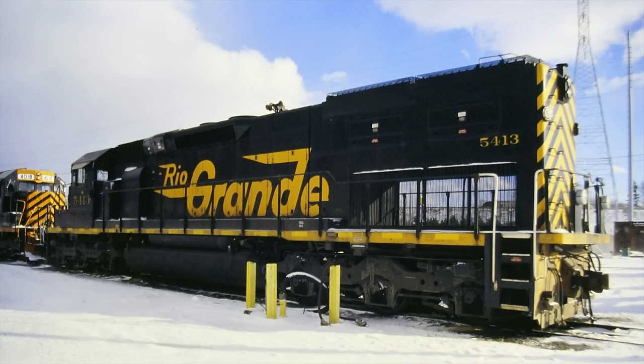While no four-axle tunnel motors were ever ordered, EMD did design a tunnel motor version of the GP50 called the GP50T for the Rio Grande. Unfortunately, an unexpected order for 12 GP50Ts was never finalized and the design went unbuilt.